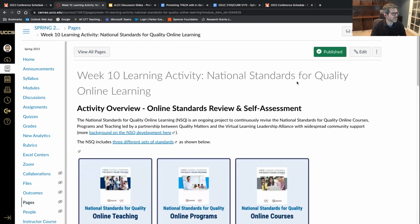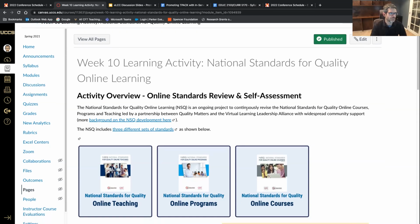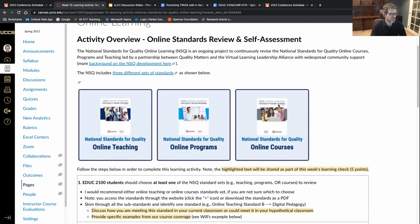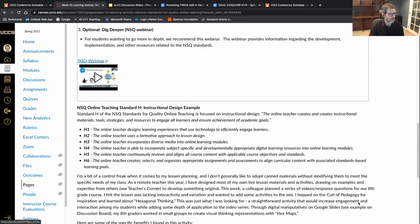This week we also did an NSQ standard where we had them audit their own ability to engage in online pedagogy, which I know is somewhat hypothetical for pre-service teachers, but felt like a good exercise to get them into the standards and start thinking about what these things might look like in their classroom.